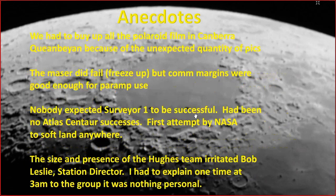A few more anecdotes. As I said, no one expected the thing to land. No one expected it to work. No one expected it to take 10,000 pictures. So we had to buy up all the Polaroid film in Canberra and Queanbeyan. We had people scouting everywhere to buy film. The Maser failed, the Maser being the low-noise amplifier that runs at liquid helium temperatures, but we had such good communication margins it really didn't matter. We could use a backup amplifier without really any problem. As I said, no one expected it to be successful. There'd been no Atlas Centaur successes.